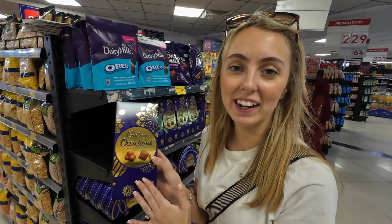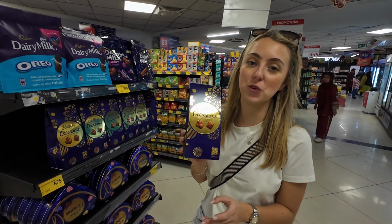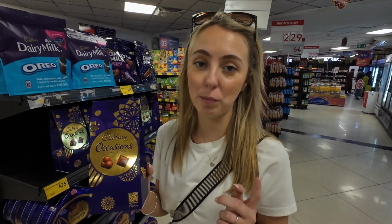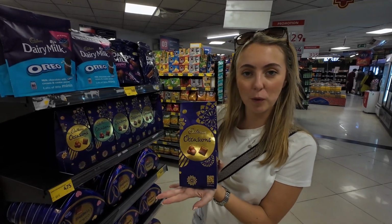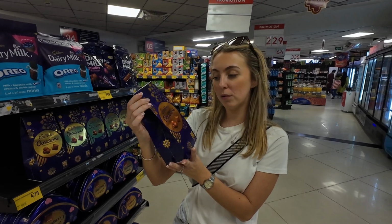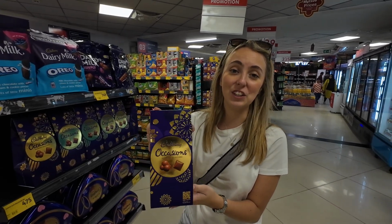Cadbury's chocolate, you would think this would be so expensive here in Pakistan, but I tell you what, it is so affordable and something that we actually buy most days while we are here. This extravagant box of chocolates that you maybe bought on Mother's Day would set you back £1.31. I think in the UK something like this would cost you around £10. Cadbury's chocolate here is just so affordable.